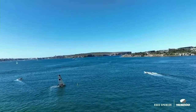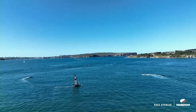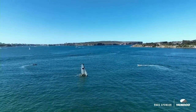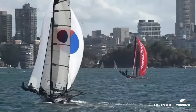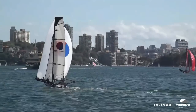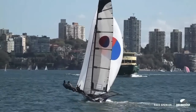Yandu's just tacked for the beach. There it is. He's around. Shaw and Partners about 4 boat lengths from their turning mark. So it's a big run straight back down the harbour now. And have a look at this, guys. The Manly Ferry just going to split those two boats. Yep. So that tells you Shaw and Partners is quite a way in front at this moment.